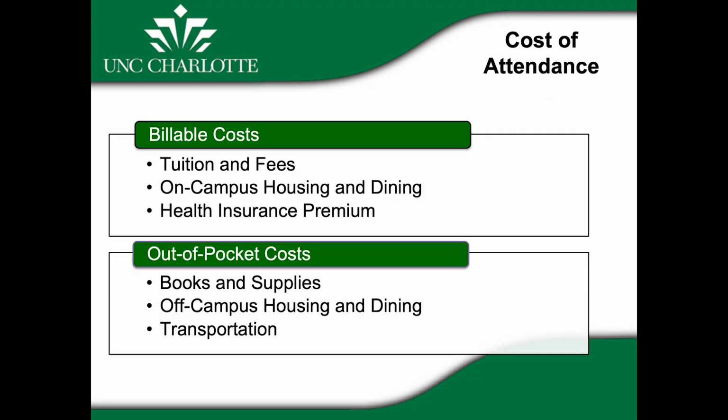When we're determining your aid and looking at how much you might be eligible for, the first thing we have to start with is your cost of attendance. We take into account all factors, the things that you're going to have to pay for up front, like your billable costs. That includes your tuition, your on-campus housing and dining if you're living here with us on campus, and then every student here is also required to have health insurance coverage. Those show up on your bill, and we refer to those as billable costs.